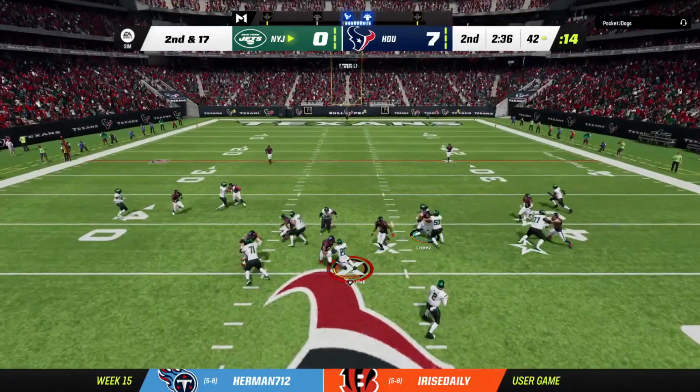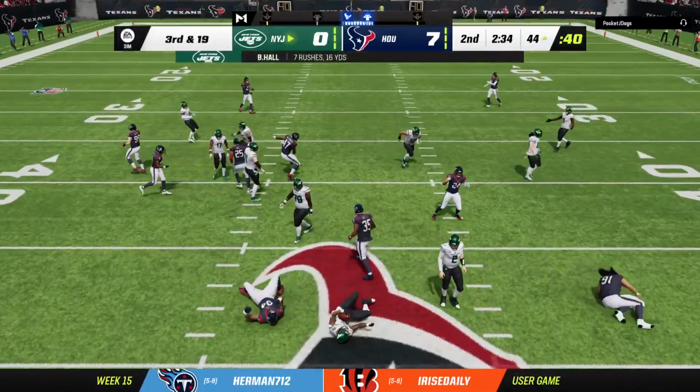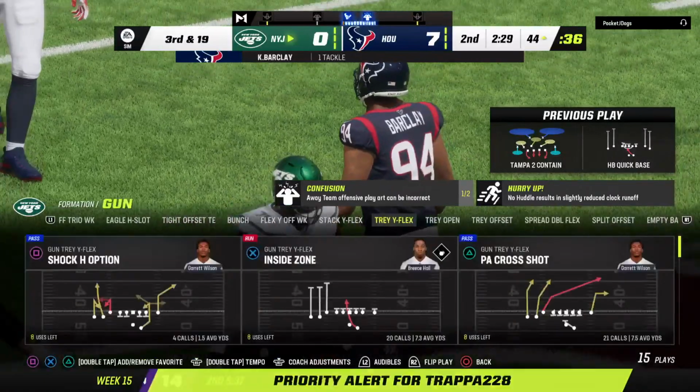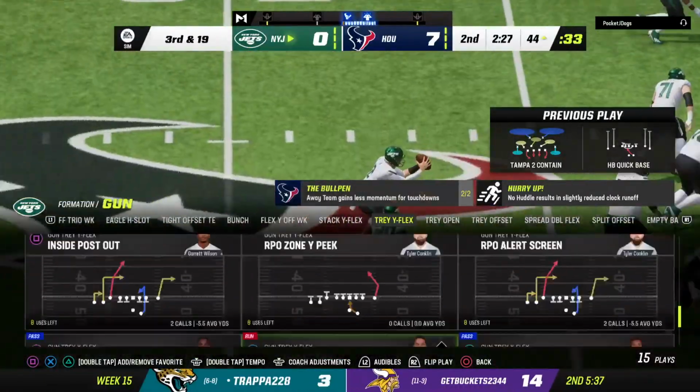On 2nd down, a run with Hall. And he is going to be stopped cold behind the line of scrimmage. They lose 2 on that last play, so things get even tougher. 3rd and long coming up.